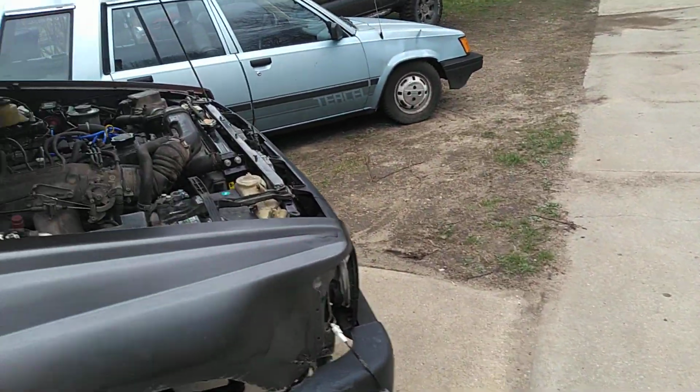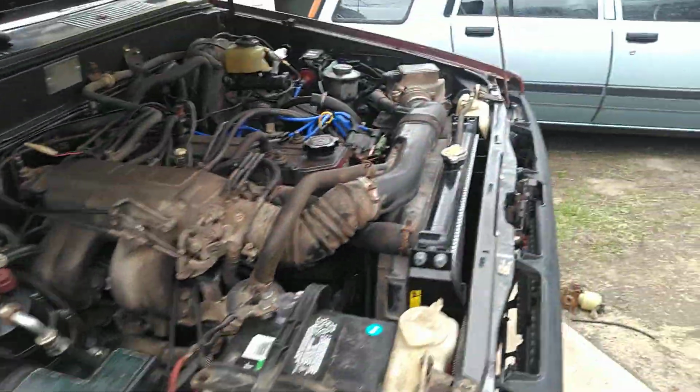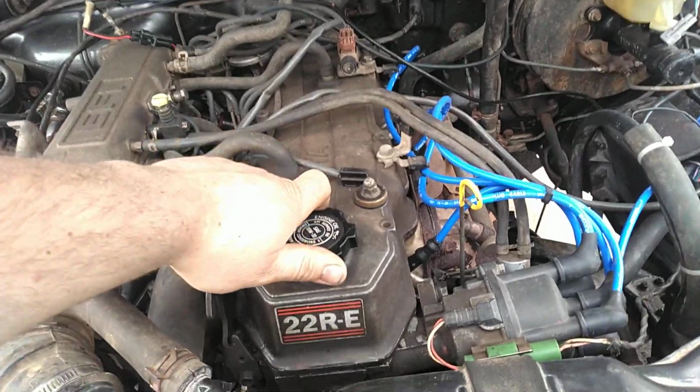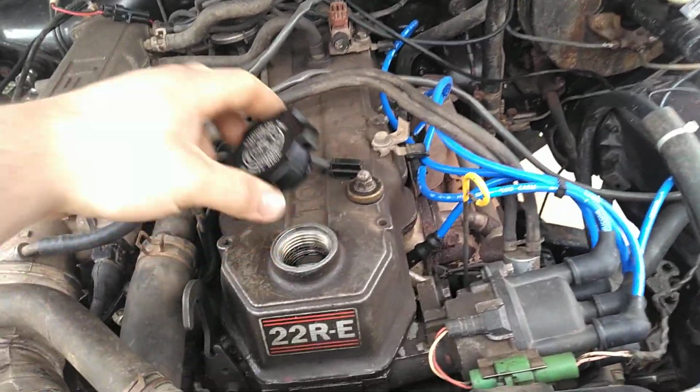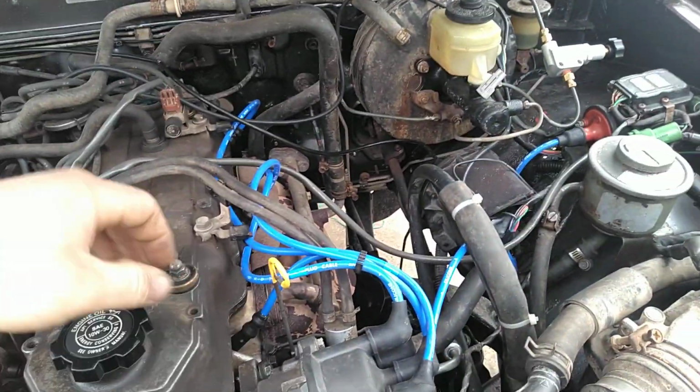Now the engine is also not the original from the truck. This is from a 1988 four-wheel drive, the truck that donated the suspension and actually part of the frame. It was in real good shape. I bought it as a running truck with a bad frame, and there is like no sludge in here. It's super clean inside. I popped the valve cover off, saw no sludge, and immediately put it back on.